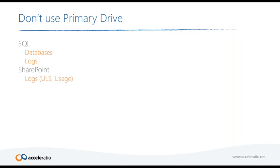Logs should not be on your primary drive, because if somebody configures your logs to be verbose and forgets about it and goes on holidays or something, and you'll see the drive runs out of space, you might have a problem with that, and your server will probably shut down and you will need to recover it.